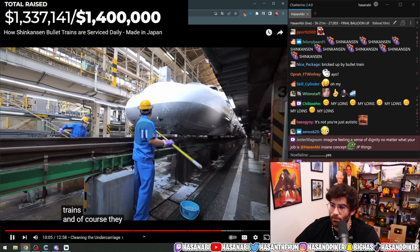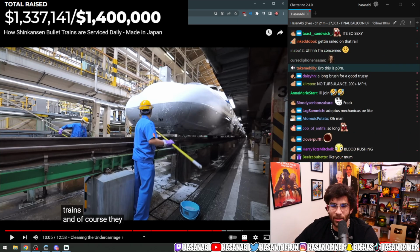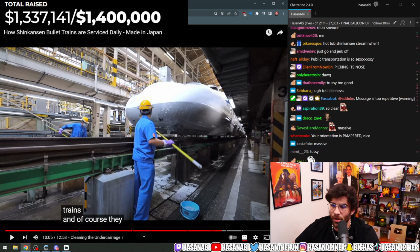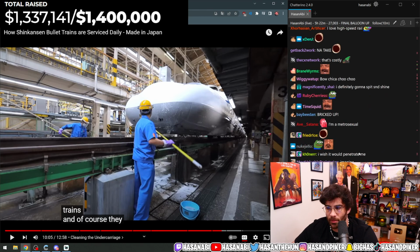And of course, they also... Bro, it's like already clean. You know what I mean? They're cleaning it, but it's like already clean. This is literally the cleanest train in America before they cleaned it. There is not a single train car that is this clean in the United States of America right now.